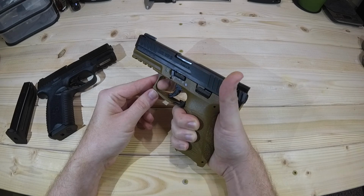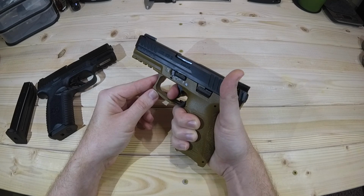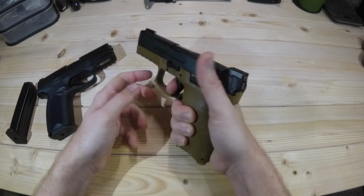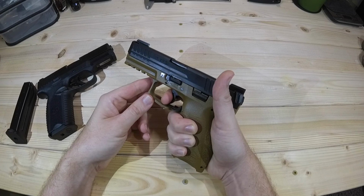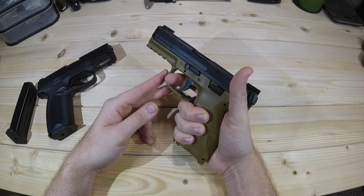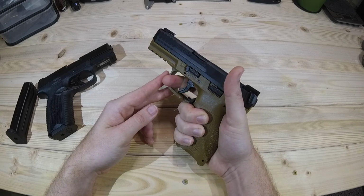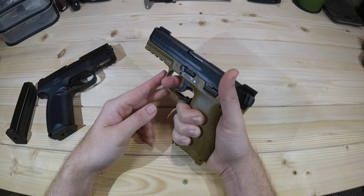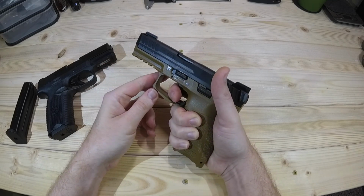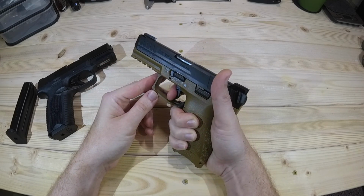And then we get back to the start, and I'll do this again. So there's our uptake, and there's a little bit of that catch in there. It otherwise is smooth. And then we've got our brake, and then we've got our reset, and we go back to the start. So when you're doing this slowly, I don't think the VP9 necessarily has all that great of a trigger. However, when you're doing it a little bit quicker, like a normal trigger pull, it actually is very nice. It works much, much better.